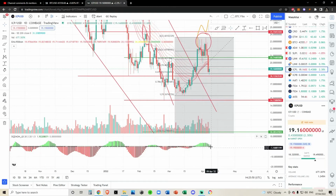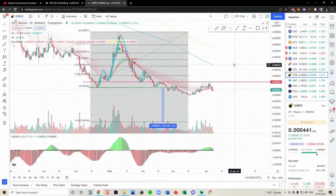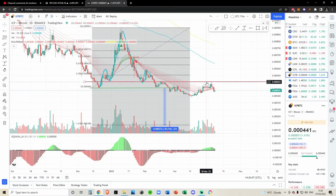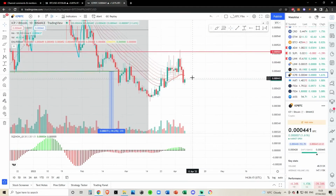On all of the charts, I'm seeing momentum fall in terms of buying volume, and I think that we are going to start picking up on some selling volume coming in the next couple of days and the next couple of weeks. Also, if we look at what's going on with ICP against Bitcoin, we've got this huge nasty head and shoulders pattern. We've come back and we've back tested the neckline, and now we're starting to head down. So in my opinion, ICP priced against Bitcoin really doesn't look good at all.